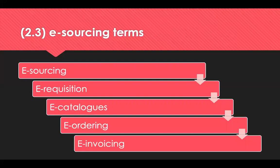E-requisition uses technology to raise a requisition and send it to procurement. This reduces the amount of time an individual is removed from their core activity.